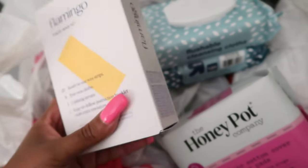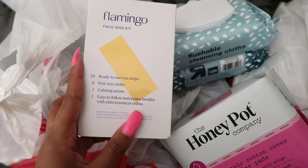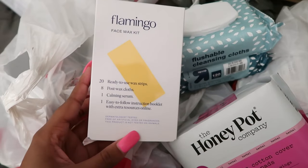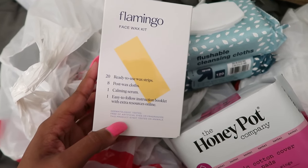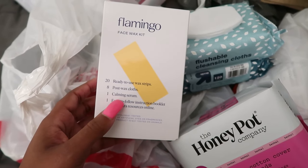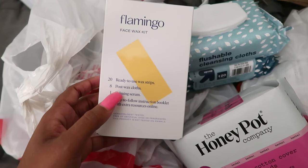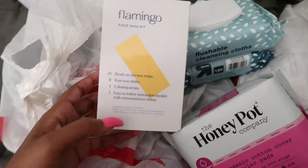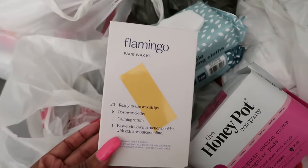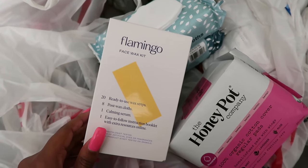I do have sensitive skin though, so that's what I'm really nervous about, is I don't want it to burn my face with the chemicals used or none of that. But it said it's dermatologist tested and it's free of artificial dyes or fragrances and all of that, and it does come with a calming serum. So there's 20 ready to use wax strips, 8 post wax cloths, 1 calming serum. So hopefully it'll be good for my skin and it won't break me out or burn me or anything like that.